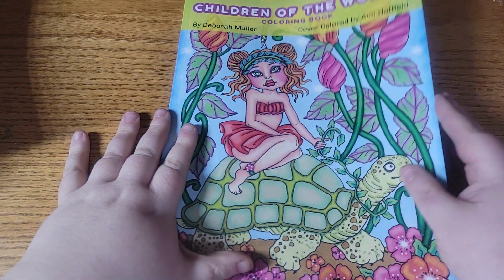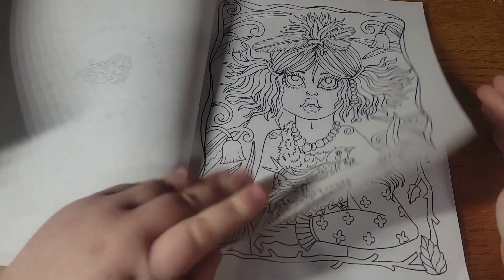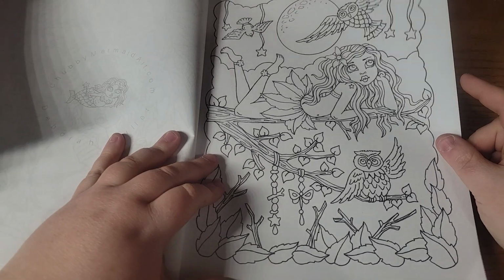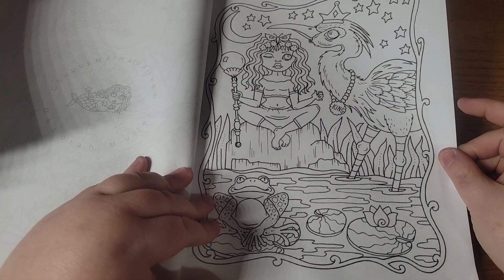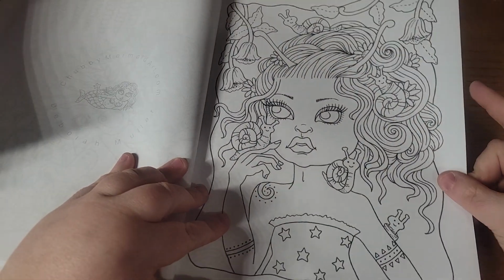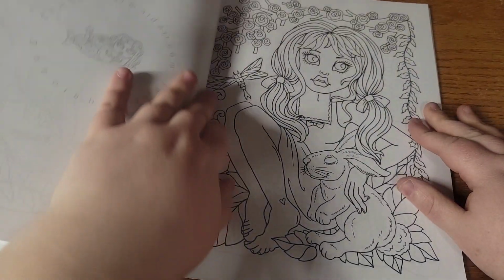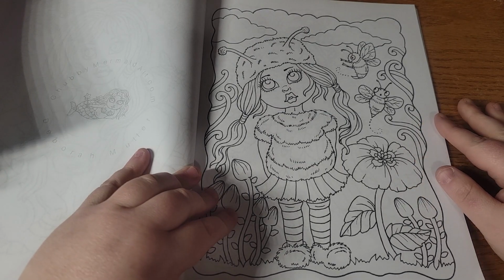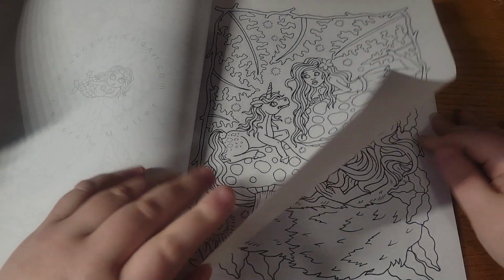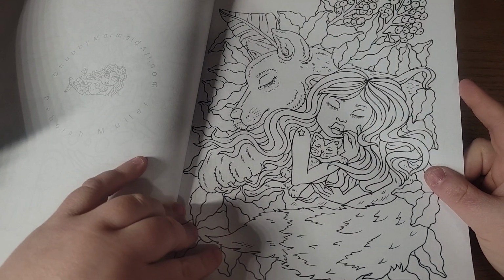So next one is Children of the Woods. I also saw this on Misty's channel. And I live in the woods, so I had to get it. Love this one. That one's cute. I like how she always puts her little kitties in with her pictures. That's cute.